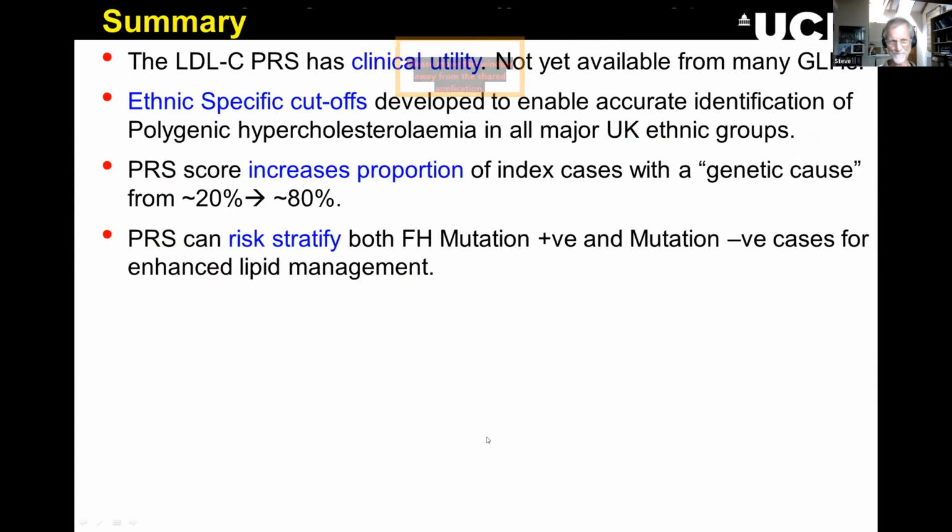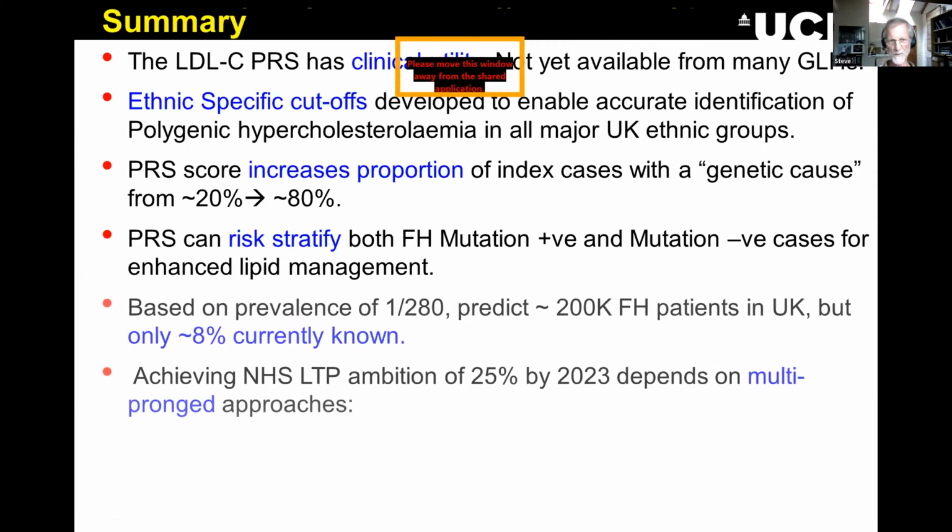So in summary, this polygenic risk score has clinical utility. We have the data we need. It increases the proportion of index cases with a genetic cause from about 20% to 80%. And it's useful to risk stratify both FH mutation positive and FH mutation negative cases for enhanced lipid management.